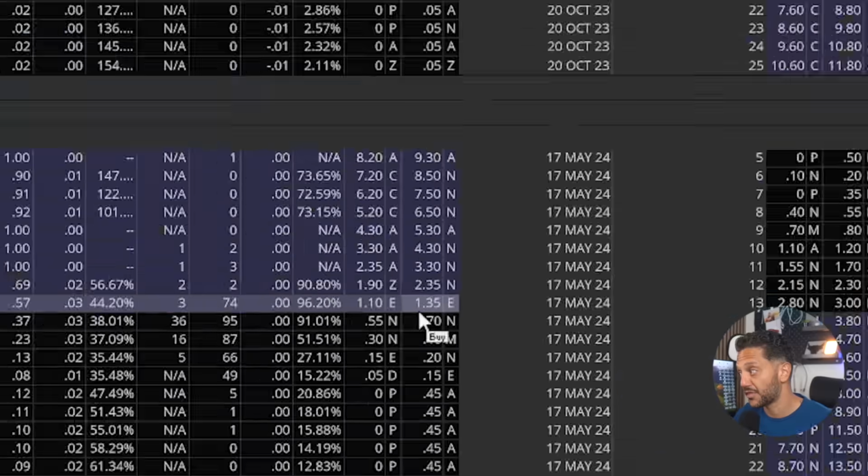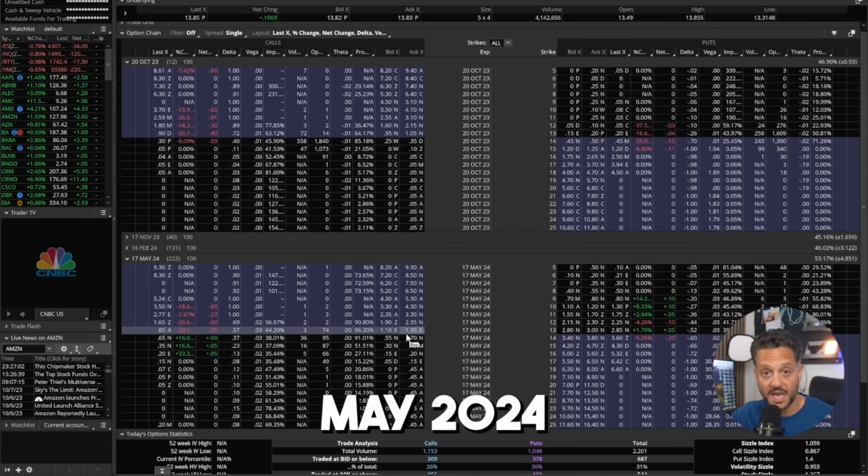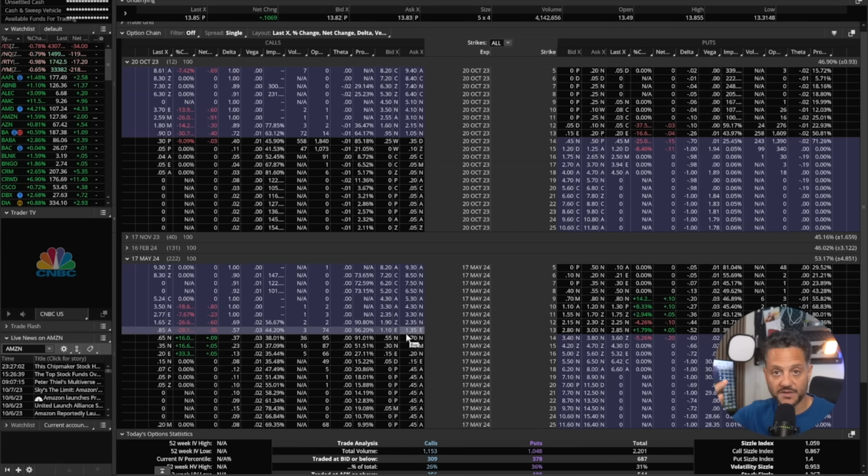Like you could sell the $13 covered call for $135, and you will collect $135 for every covered call you sell expiring in May 2024. You could sell one of these for every 100 shares of Tesla you buy. And that just adds to the income and also prevents some of that NAV erosion that you might experience from now until May.